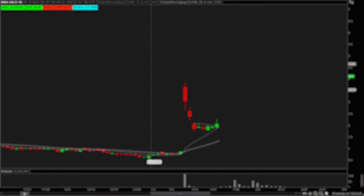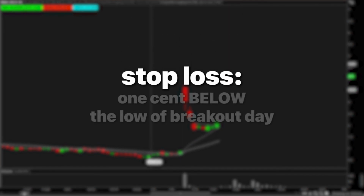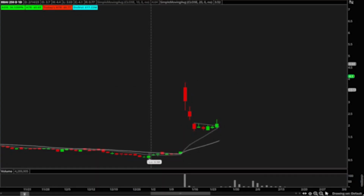You see, in all of these trades you've seen so far, I set my stop loss 1 penny below the lowest price of the breakout day. So if a stock opens at $1.50, it breaks out at $1.55, my stop will be placed at $1.49. But on BBAI, I made a costly mistake. I put the stop loss at the low of the day instead of below it.